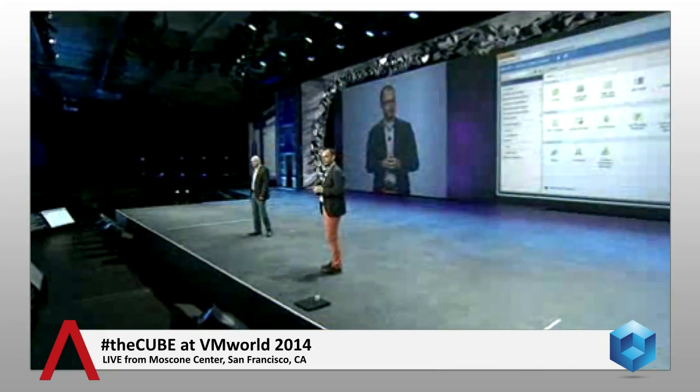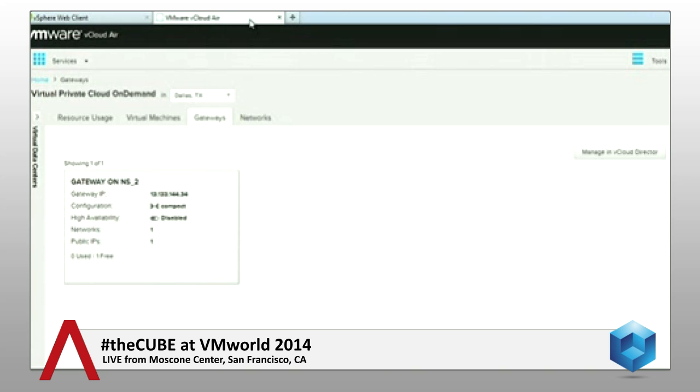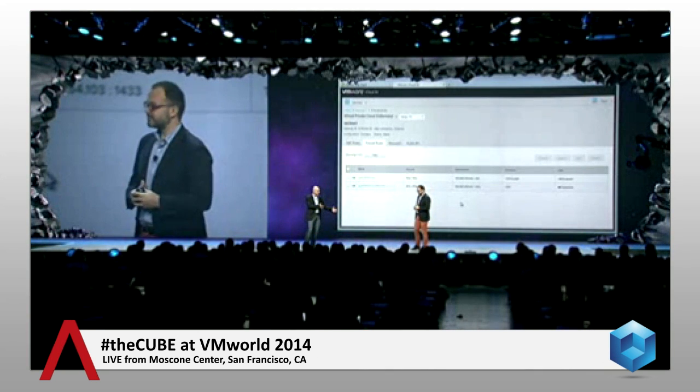Let's go back to our in-house infrastructure under networking and security, our NSX dashboard. And we can see that there are two firewall rules here, one that allows our front end to connect to the internet, and one that allows this application to connect back to the SQL server that hosts our data. So if we go to the hybrid cloud environment instead, our vCloud Air web portal, we can click on the gateway, and we can see that those two same exact firewall rules have been ported together with the application into the cloud. And if later on we're going to move it back, those two rules are going to follow the application wherever it goes. This is why this is just like the policy demo I did 5 minutes ago. Yes. Going all the way out to the cloud. Yes, exactly. Seamless and consistent.